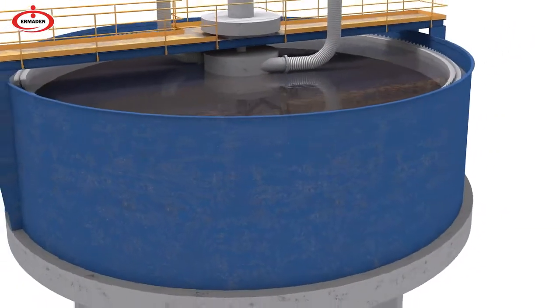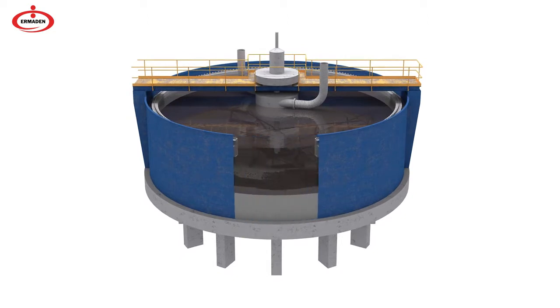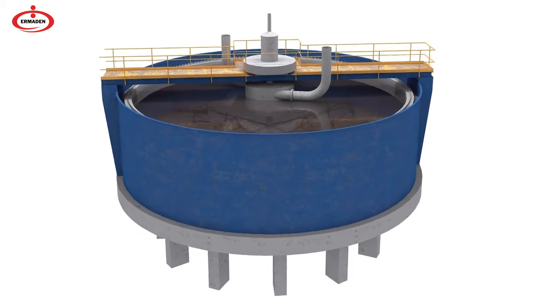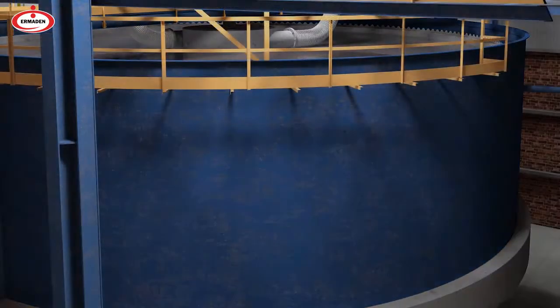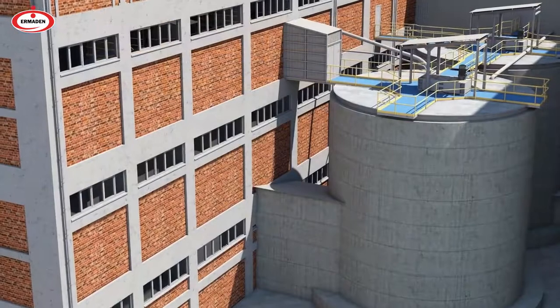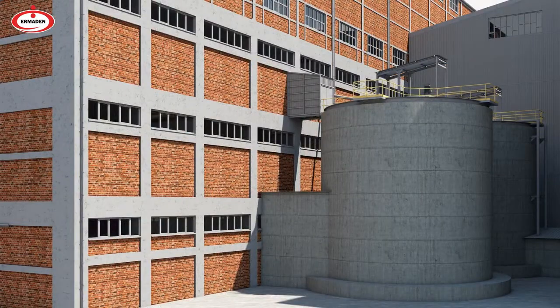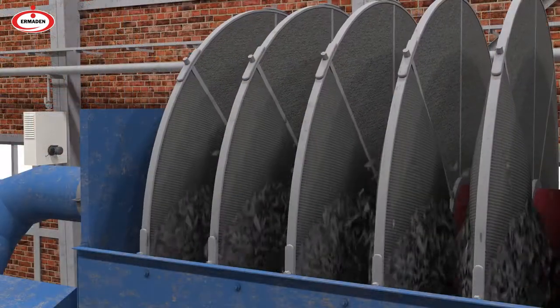After separation, the product is thickened in thickener units and taken into storage tanks. The ore stored in tanks as thickened magnetite sludge is brought into cake consistency by decreasing the humidity in vacuum disc filters, and it is sent to the mixing unit silo by conveyor belts.